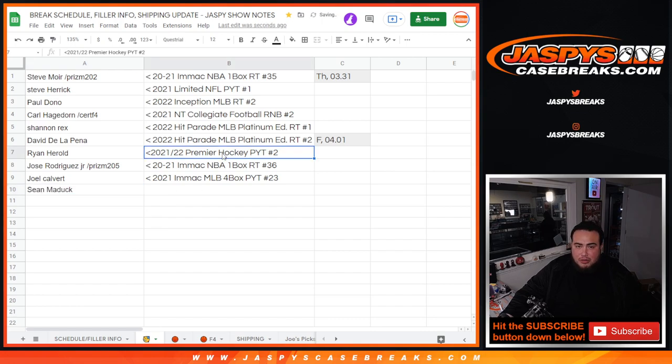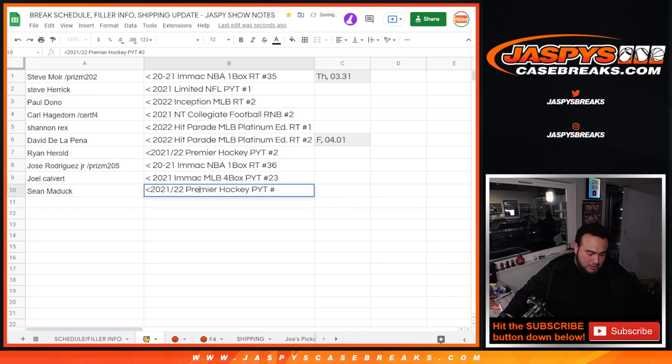Like I said, guys, odds increase if you buy multiple spots and teams in a break, especially if the break is a little bit on the cheaper side. You can buy some $20 teams, $15 teams, et cetera. So give it a shot, guys.